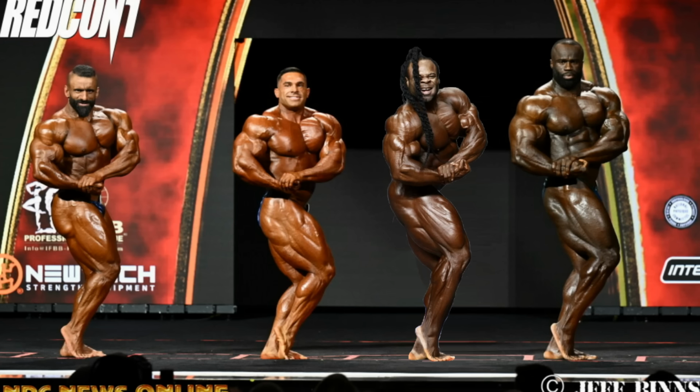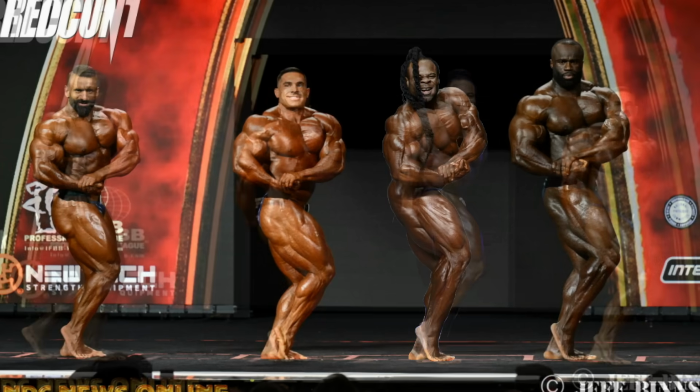But you know what? It would be quite remiss of me not to mention the thick midsection. There is absolutely some midsection protrusion for Kai Greene. So, depending on how you look at this, he could get first. And if it means that much to you, I guess he could get last as well.